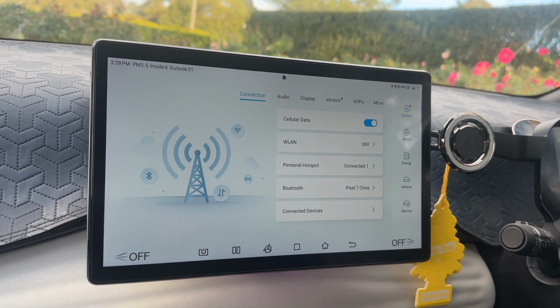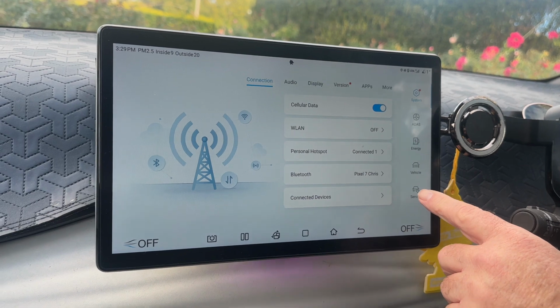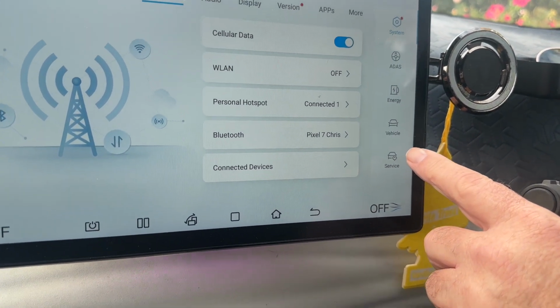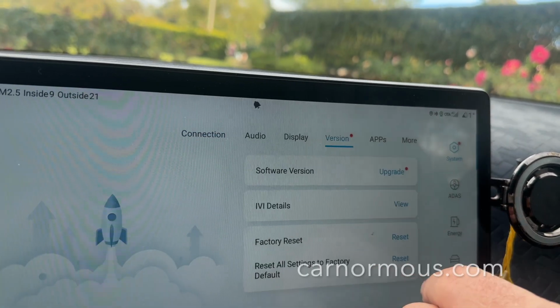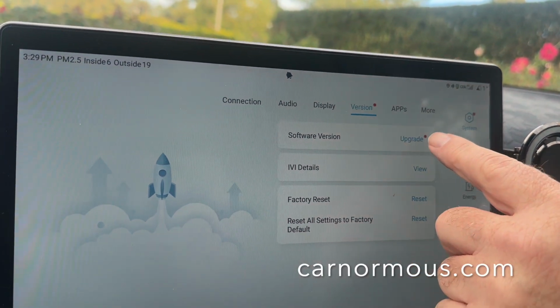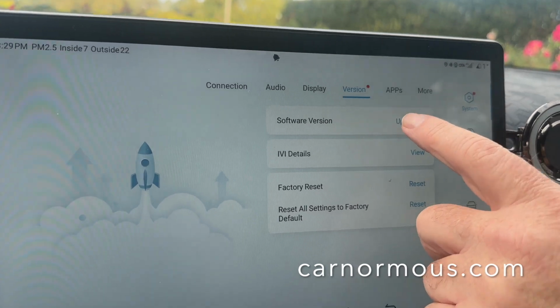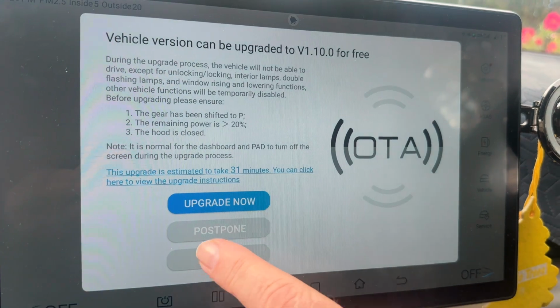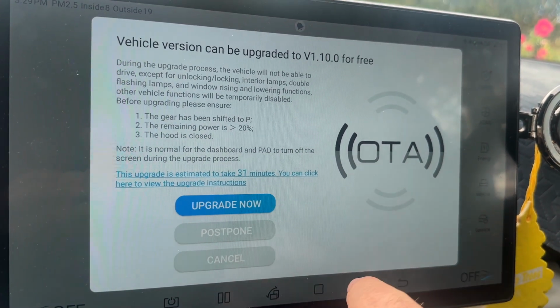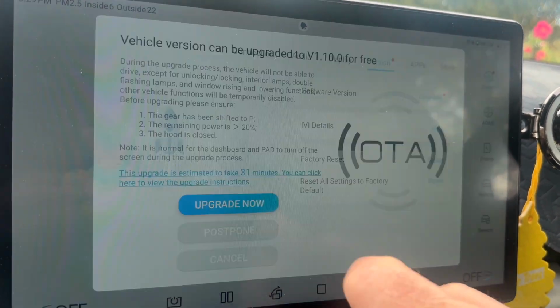For anybody who hasn't done an update on the BYD, you'll get a little red dot here in the service, I think. If you open it, it'll go to version, and then you tap version, and it'll say, do you upgrade with a red dot? If the red dot's there, you can upgrade. And here's the update 1.10. It's going to take 31 minutes. It's a long process, so upgrade now.